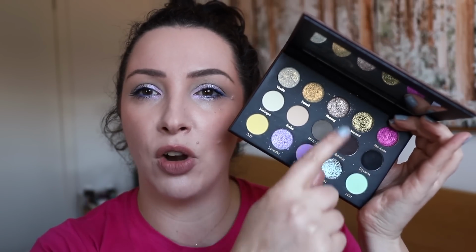So a massive thank you to Glaminatrix for sending this to me. I've had a really fun time playing with it, and I can definitely see myself, it's a nice sunny day today, but we're in winter, going into spring soon enough. I can just see myself reaching for this row and some of these shades here to create beautiful, light, but interesting spring looks. So this one's definitely staying out for me to play with more on my makeup table.